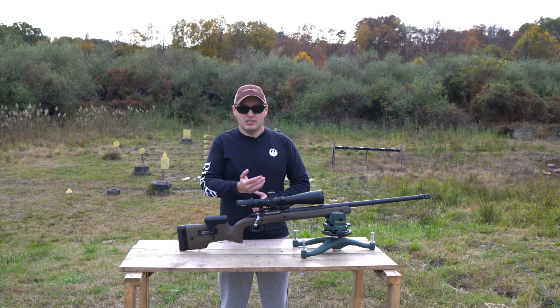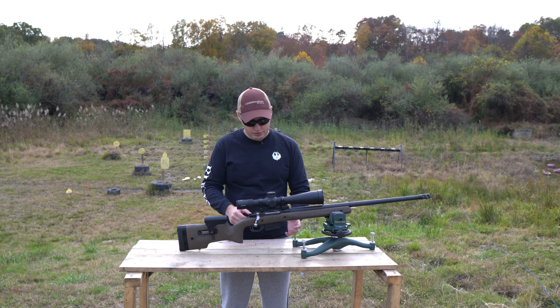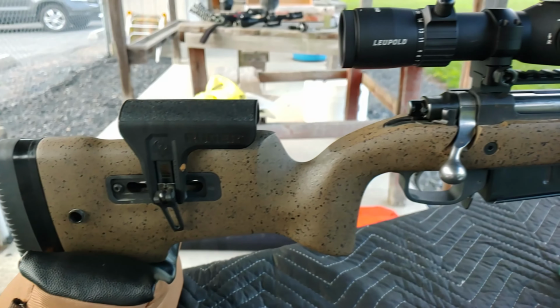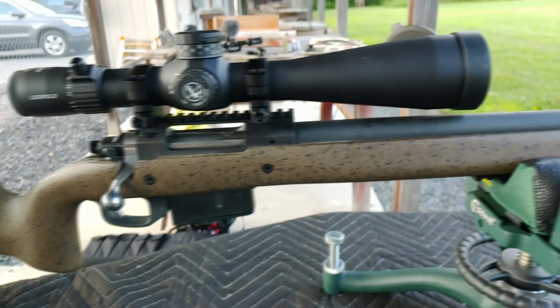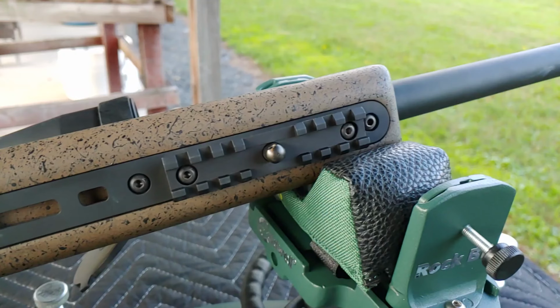The barreled action is attached to the stock through 2 bolts secured on the bottom and is then further secured with 2 cross bolts here. The stock is a target-style laminated wood stock. The stock is painted in a speckled black and brown finish. At the bottom of the stock is a flush-mounted M-LOK rail.